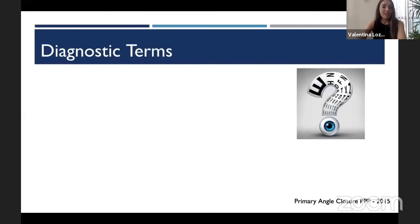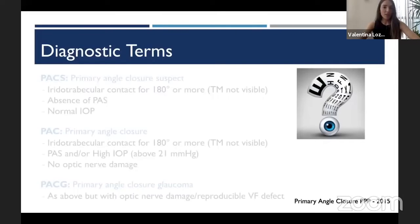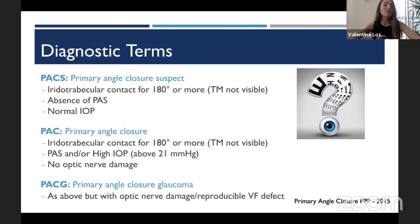Now, one last thing I want to explain is that there are different terms when you're looking at angle closure, and these are super important. You have PACS, you have PAC, and you have PACG. PACS just means, is the angle open or closed, as we talked about before? Are you not able to see the trabecular meshwork in 2 quadrants or more? In these cases, the IOP has to be normal, and there has to be absence of peripheral anterior synechiae.